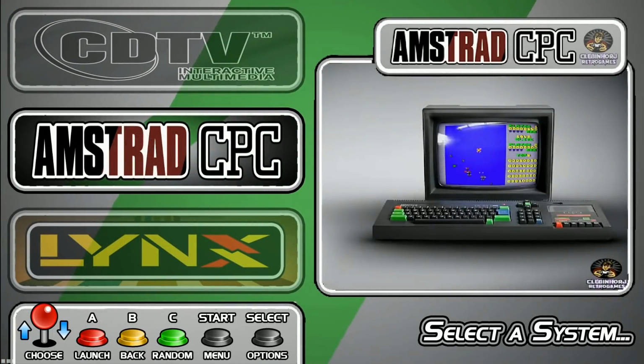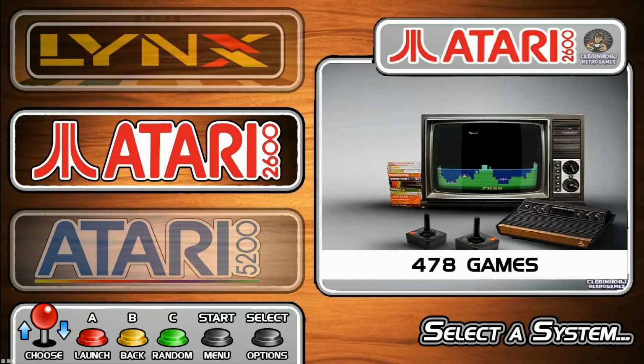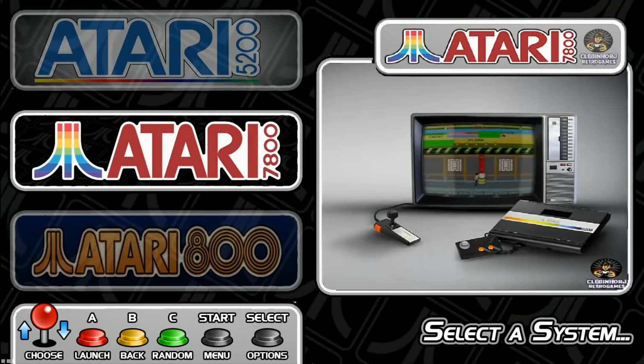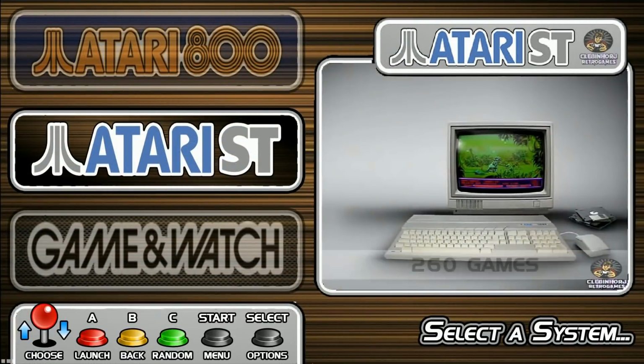Amstrad CPC 357, Atari Lynx 75. I skip a lot of the portable systems as well. 478 on Atari, that's pretty much all of them. 5200, 72, that's pretty much all of them. 7800, 59, 800. Oh, a lot of images don't have the 800, so that's cool to see. 137, and as well as Atari ST, you got 260.